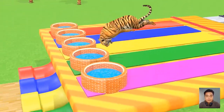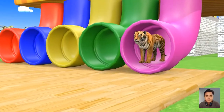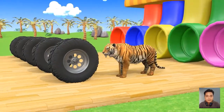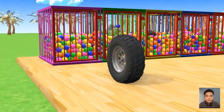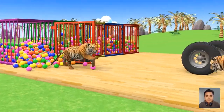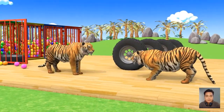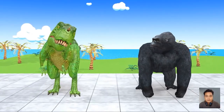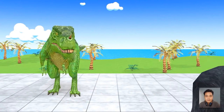What is this? Whoa, he jumped to the water. Nice. He kicked the tiger. And what is this? Well, another tiger. Nice. Okay, let's go. And next, gorillas go.